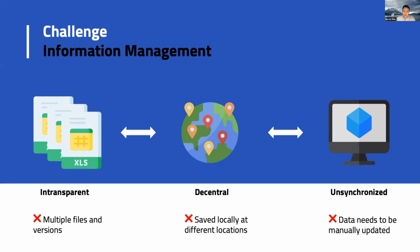Now let's start with the problem, or let's say the challenge, that we want to address with Naval Architect, and we call it the information management challenge. We all know the classical problem, right? Data is transferred back and forth between different departments, causing potential errors, duplication, and also difficult version control. As you can see here, I split it up into three different sections. You have multiple files and versions, so a high level of intransparency.